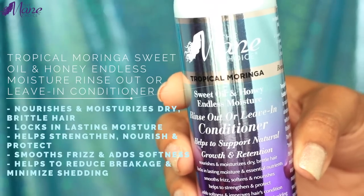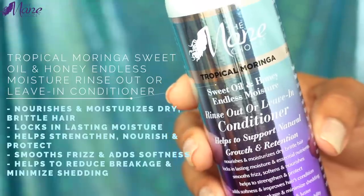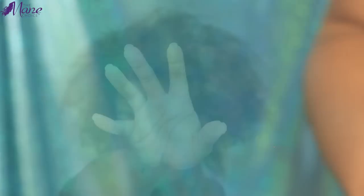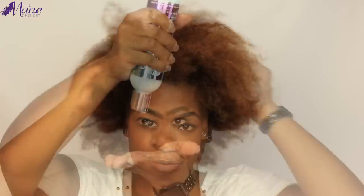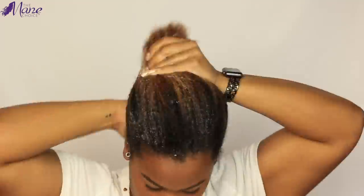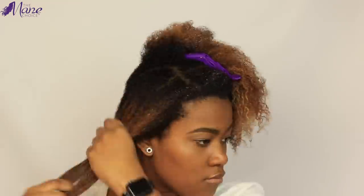The Tropical Moringa Sweet Oil and Honey Endless Moisture Rinse Out or Leave-In Conditioner has so many benefits. It nourishes, moisturizes, smooths out frizz, softens, it strengthens and protects, and improves the hair's condition while minimizing and reducing breakage. After rinsing out all the shampoo, I went on to the conditioner, and this conditioner smells so bomb. Y'all, I can't get over how great all these products smell. But the conditioner was great. It felt really soft on my hair. It gave me a pretty nice slip as well.